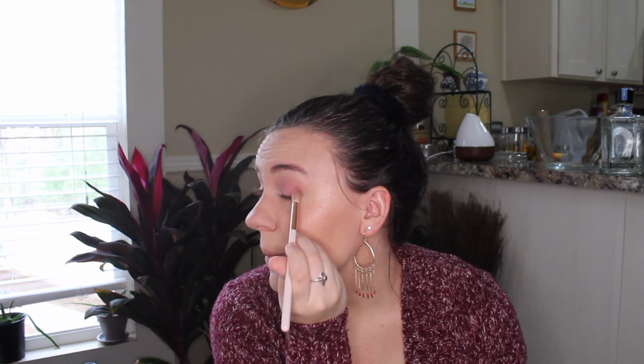Okay, now I'm going to go in with a smaller little brush. This is the E17 from ColourPop. I'm going to go in with the shade Bahamas, this shade right here. And just stamp it in the outer corners. Very pretty. Okay, I really like that.